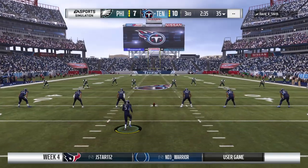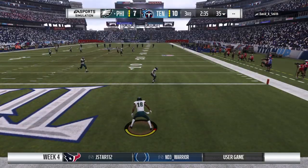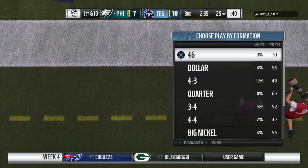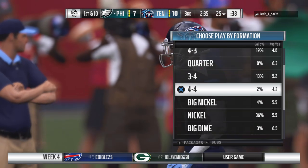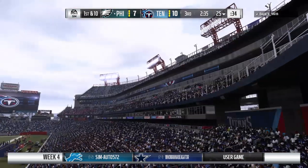After the made field goal, Santos back out there to kick it away. And this will not be returnable. It's out of the back of the end zone for a touchback. Here's the Philadelphia offensive unit now as they head out to take over possession.